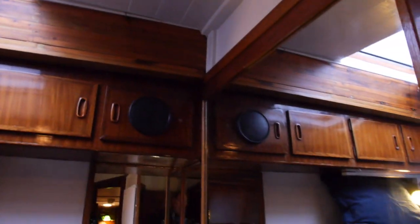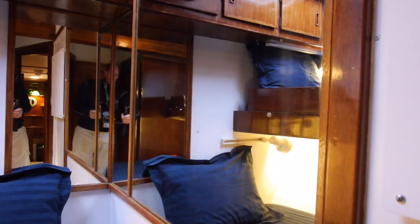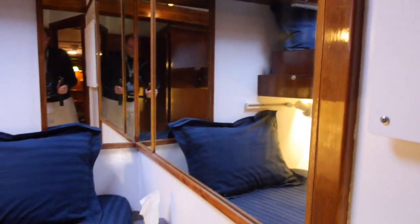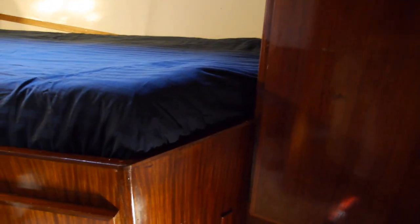You'll notice the laminated deck beams. The interior of the boat is real character. It's all teak interior and then the natural timbers that are framing the vessel. All of the staterooms have good storage with hanging lockers and drawers.